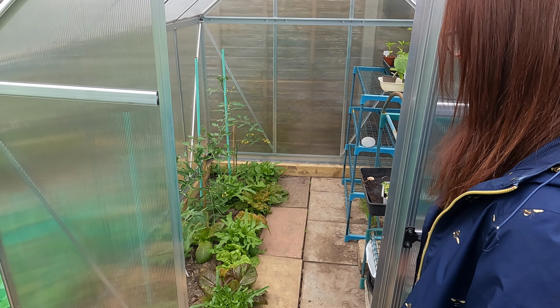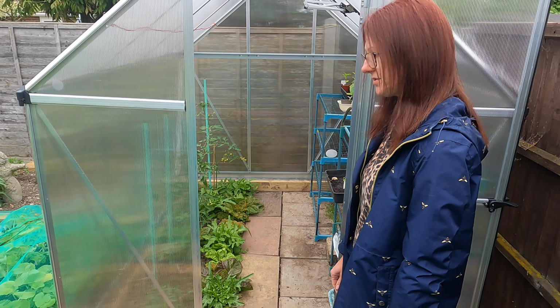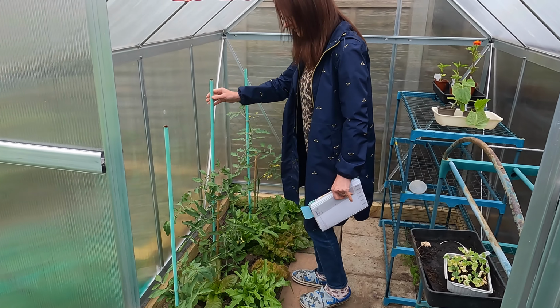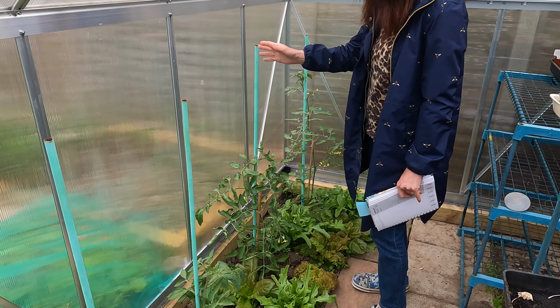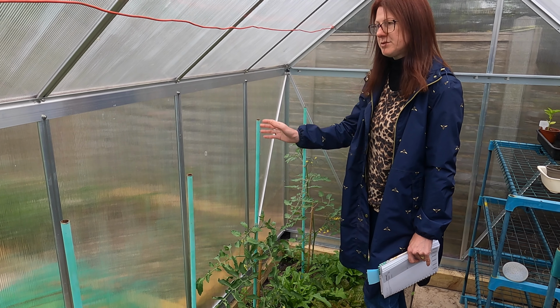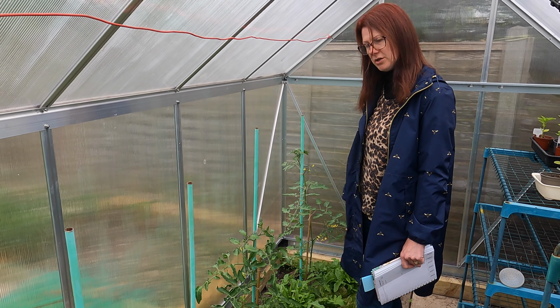So as you can see, they're doing really awesomely. Something else to bear in mind is to stake plants that need it. As we have a look in the greenhouse here, obviously your tomatoes, so any plants that you think need staking, in particular things like your tomatoes, you need to be training them up and to support them, because obviously they'll get to the point where they'll just flop over and collapse, and you don't want to lose your plant.